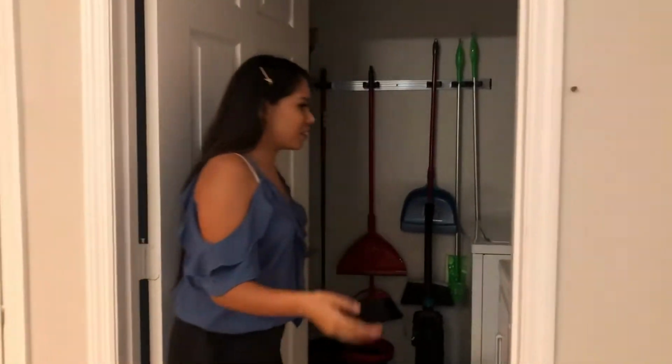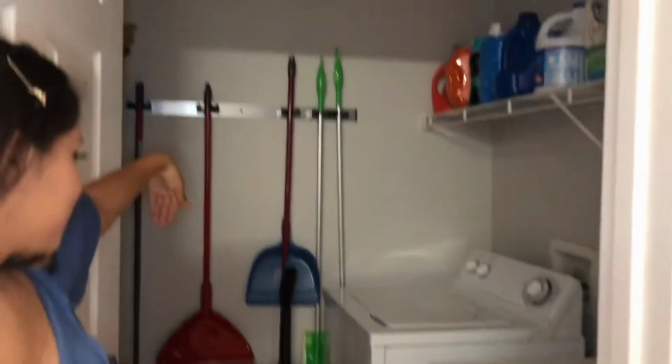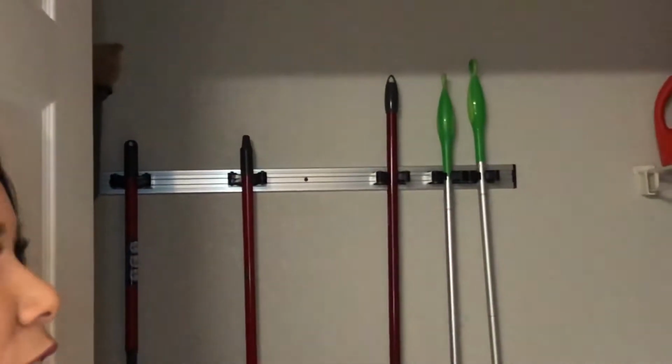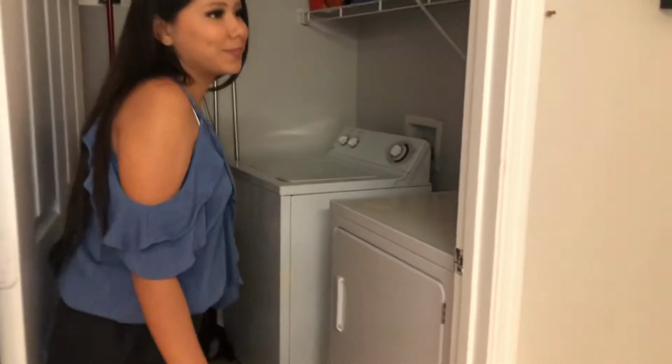The laundry is kind of like a little walk-in room. My dad put the cleaning supplies up on the wall to make it easier, and then the washer and dryer, your typical laundry room. And then we have two storage rooms, which I'm not going to open, but they're smaller than the laundry room, and they store whatever you need to store.